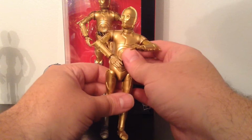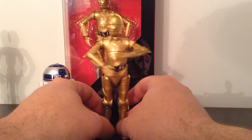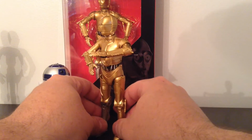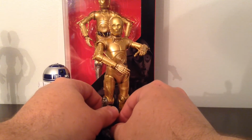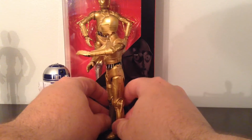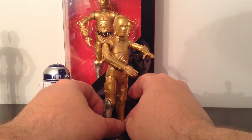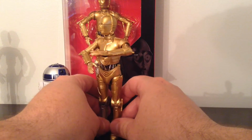However, with that little bit of complaining aside, let's take a look at the figure. It's good. It's not great. It's not vac metallized, which bothers people. However, Hasbro has said they can't really do vac metallization to give it a really shiny coat. I'll take their word for it. So they have done it in a gold paint, which does have a bit of a shine to it. Again, this is the classic C-3PO.